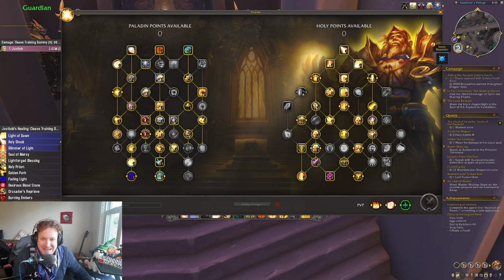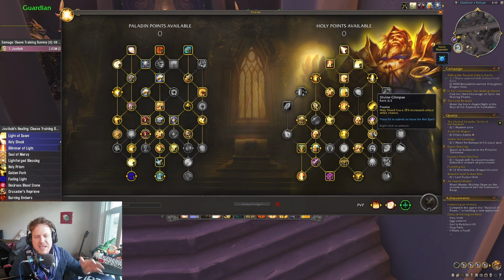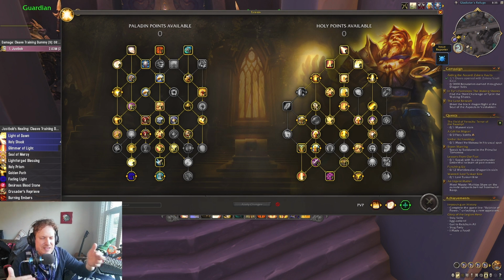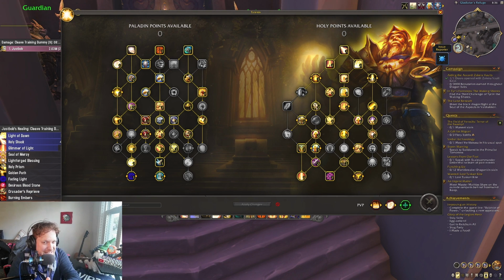Now, that might not matter as much. Like the 20% part especially might not matter. I think you definitely need to take Divine Glimpse for sure, but you might not need to take this. Having 68% crit on Holy Shock is probably similar to having 88% crit. It's not that much of a difference, right? It's not like we're going from 0% to 20%. That's a big deal. Going from 68 to 88, not that big of a deal. You see what I'm saying?